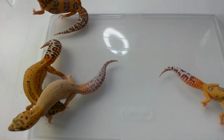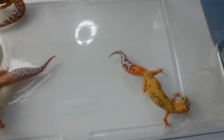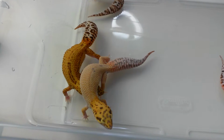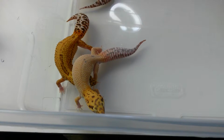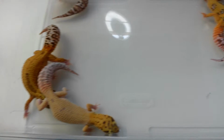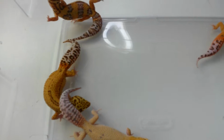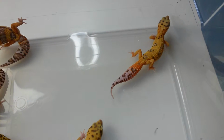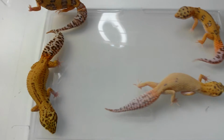I have some crosses with some snows, some Max Snow crosses, Sun Glow crosses. Let's see what else. Blizzard crosses. What else do I have? Let's see, my mind just blanked out. But there's a whole bunch of different crosses in terms of recessive, dominant, and polygenetic crosses with the bells. Like I said, they're definitely one of my favorites, if not my favorite morph.